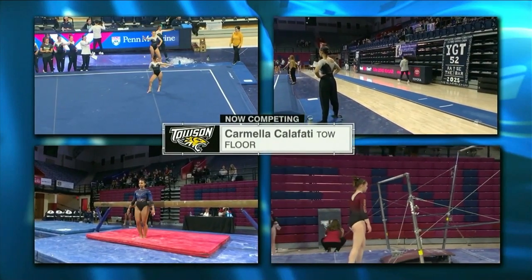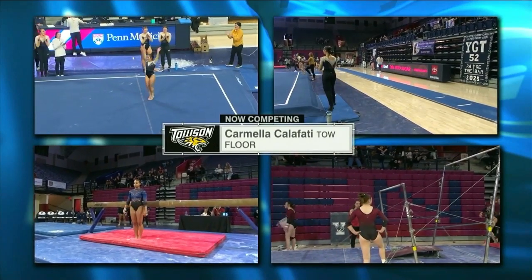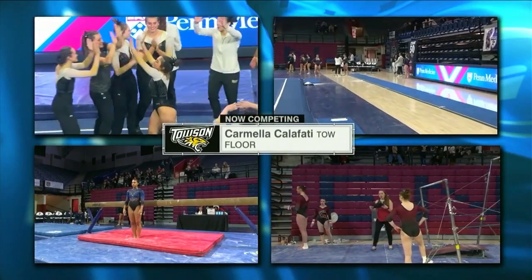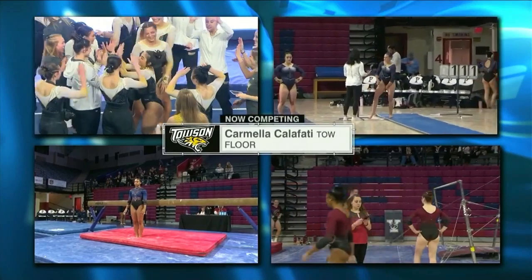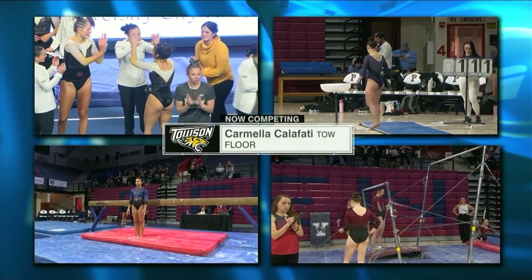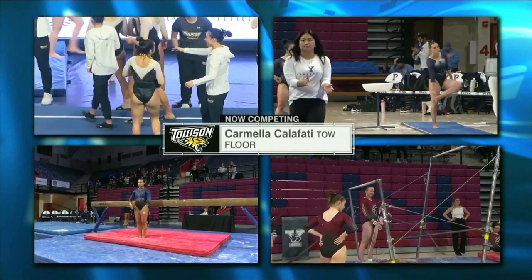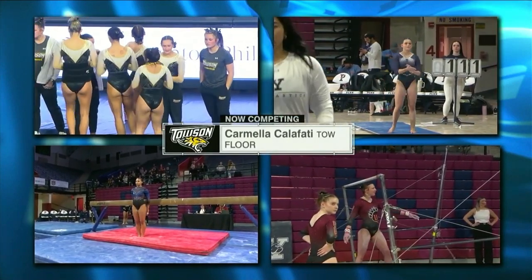Carmela Califati just wrapping things up. Excellent finish to her routine. And Towson has really powerful, it's all about the paraphernalia that you get for sticking, for having a great routine. They've got their Towson chain there, and they always are really high energy on floor, really fun to watch. Tiger chain.